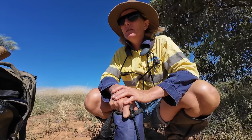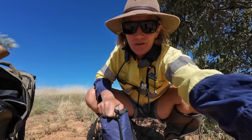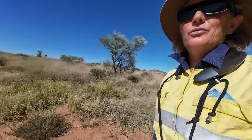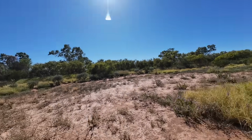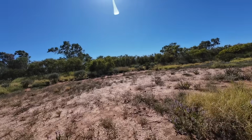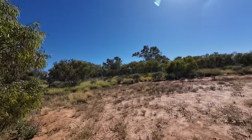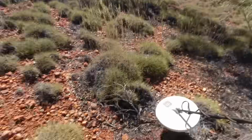But today we're down here in a different area again. Clint found a couple of bits here before, one this trip and one last trip, and I've been trying to get into this creek here. Unfortunately, I haven't found a point yet where I can get down into the creek. Might be a little path there. I'll have a look. I've been going for an hour or so.